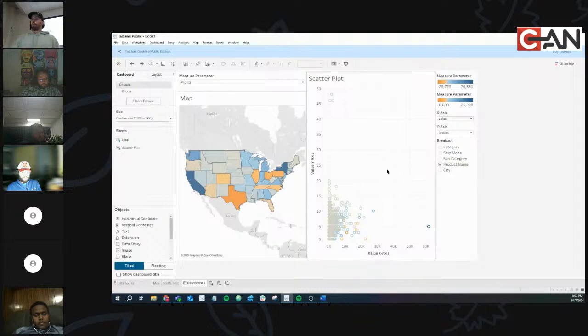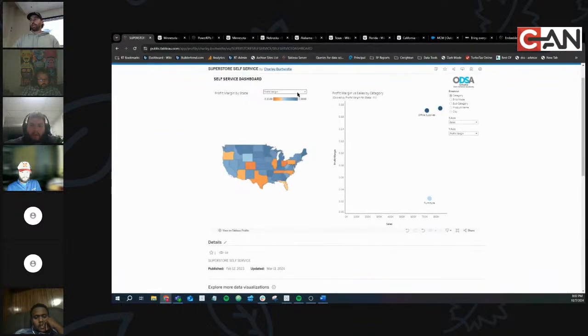So the only thing that we have left to do as far as parameters are concerned is, you will see on this one, I have 1, 2, 3, 4, 5, 6, 7 different options in all 3 of my measure parameters, as opposed to just the 3 that we had. Good news is the dimension parameter is already done. So let's show you guys how we can go in and add more options to our measure parameter.